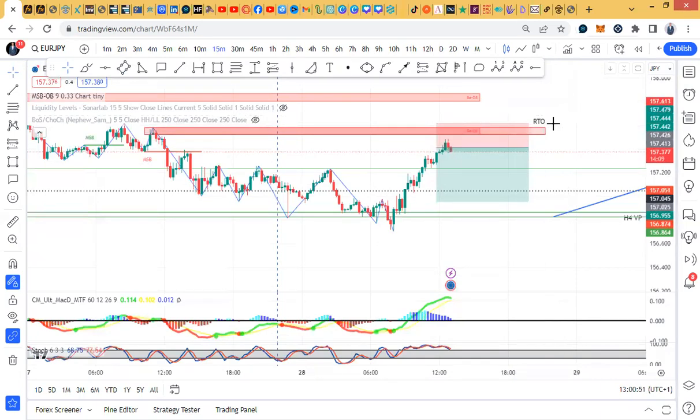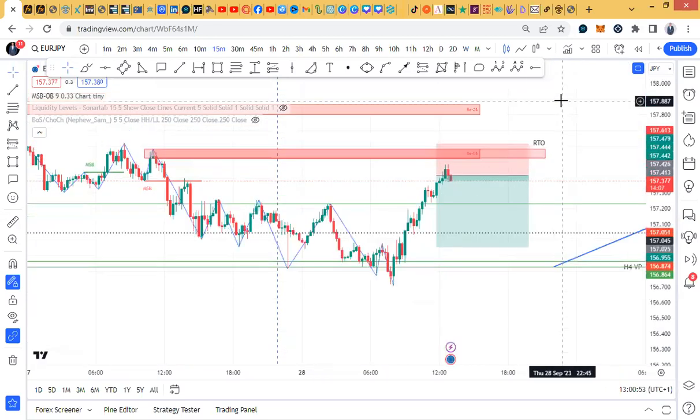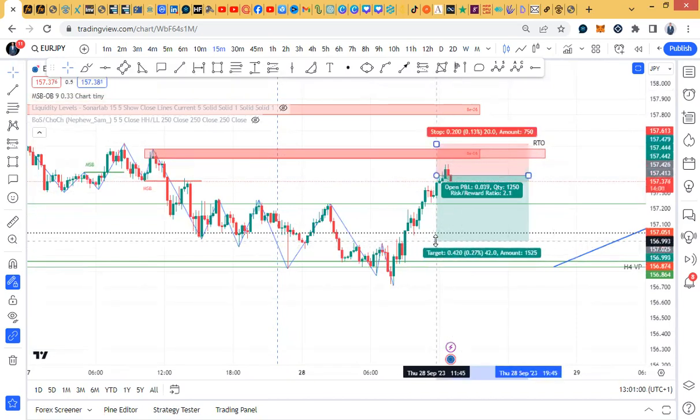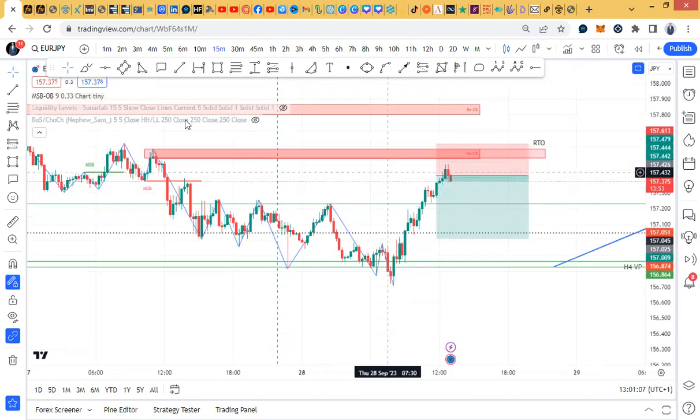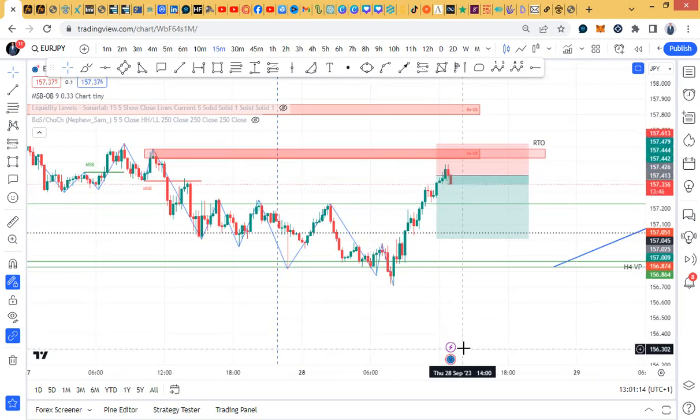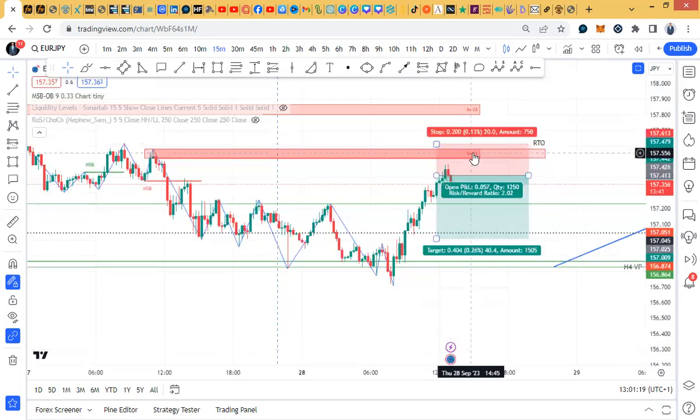Come on, guys. Sell Euro JPY. We're selling it with 20 pips stop loss, 40 pips take profit. We're selling Euro JPY now. 20 pips stop loss. I hope you can apply proper risk management.